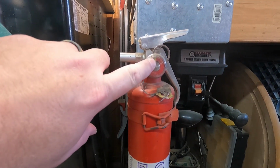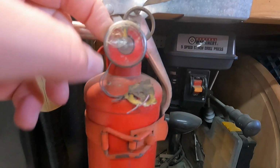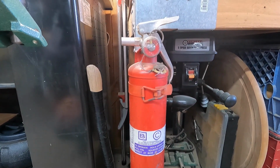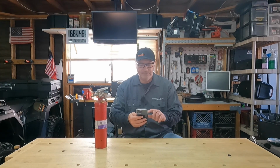But I figured it's probably okay. This is still showing in the green, even though it's hard to see. But if you look at it really close, it's still in the green. After reading this guy's comments, I think it's time we do something about this. Like I mentioned, a very keen-eyed and astute viewer noticed what appeared to be the age of this fire extinguisher and made some comments. Let's go ahead and read the comments.